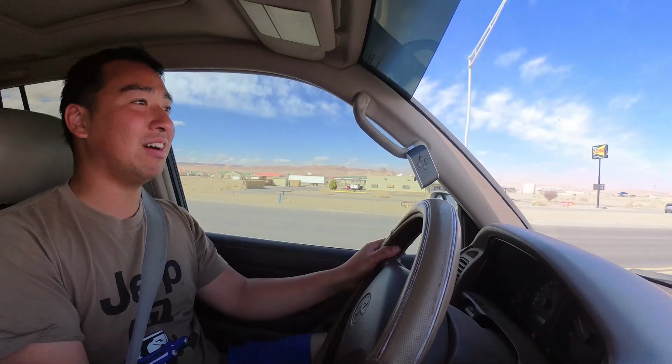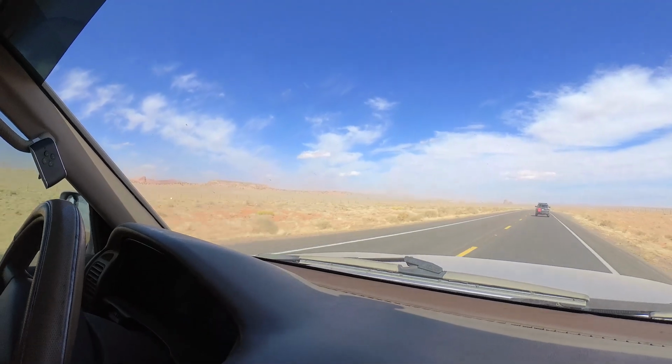Wow, I would hate to be outside eating a hamburger and all this dust comes. Well, what if you're outside, you're doing an oil change, and all this dust just blows in? Ugh. Anyway, I didn't think that we were gonna pass by Shiprock, but we are. It's Shiprock.